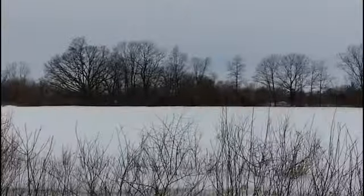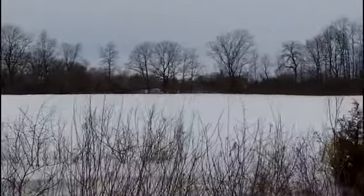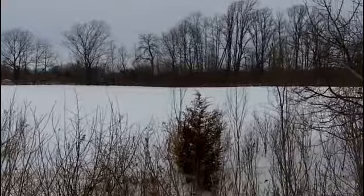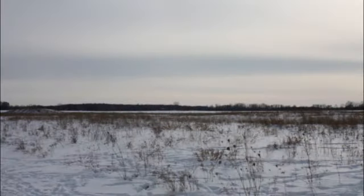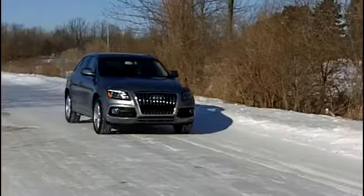This is Michigan, the thumb of Michigan. In the spring and summer, these fields are richly filled with the sounds of farm equipment churning the earth to bring forth the fruit of the land. But in the winter, all is peaceful. Well, it was.